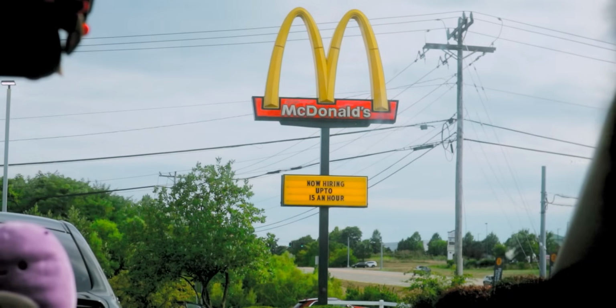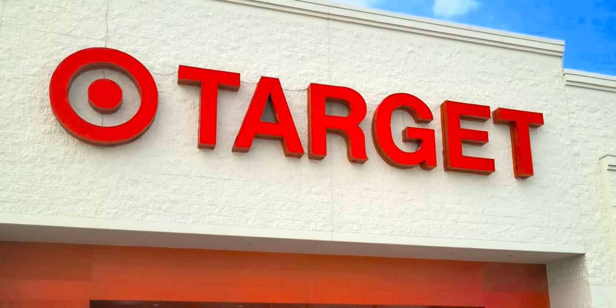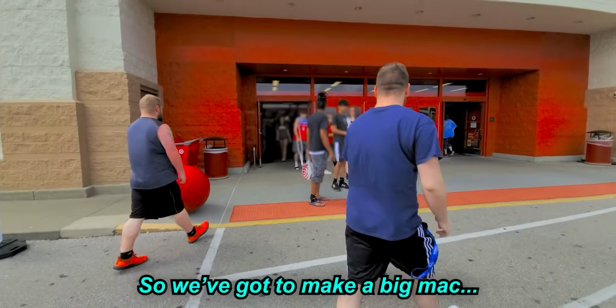So basically what we're gonna do, we're both gonna make these meals, fries and all. Josiah back there, he's gonna taste test both of them and see which one is more true to the original. So with no real plan or functioning brain cells left, we went to Target for Jude and Bren to pick out ingredients. So we gotta make a Big Mac.